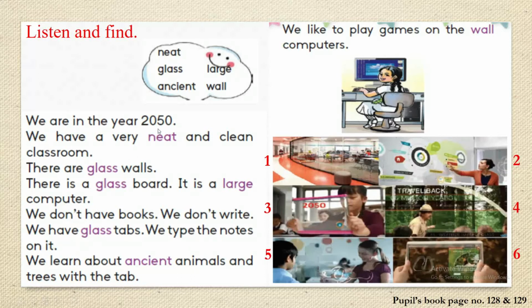Yes, year 2050. We don't have books. We don't write.